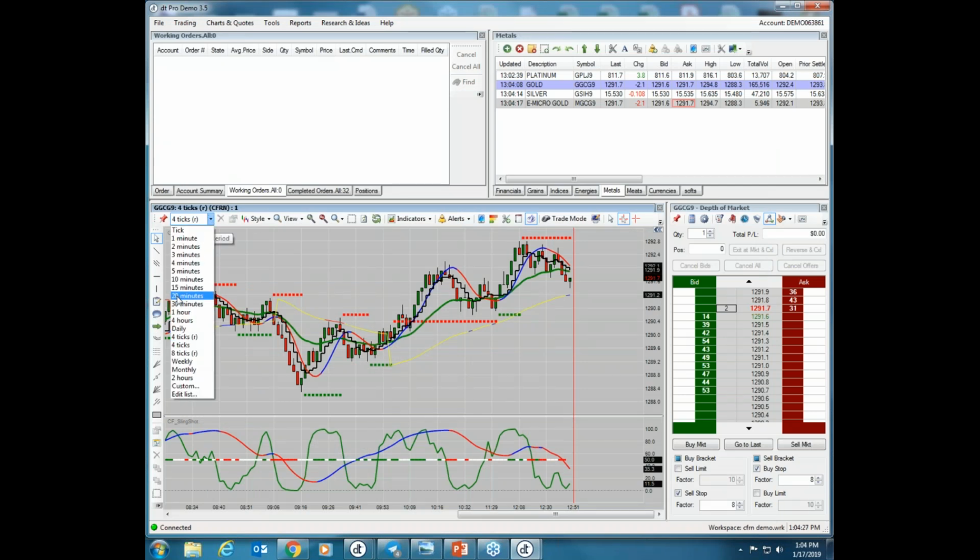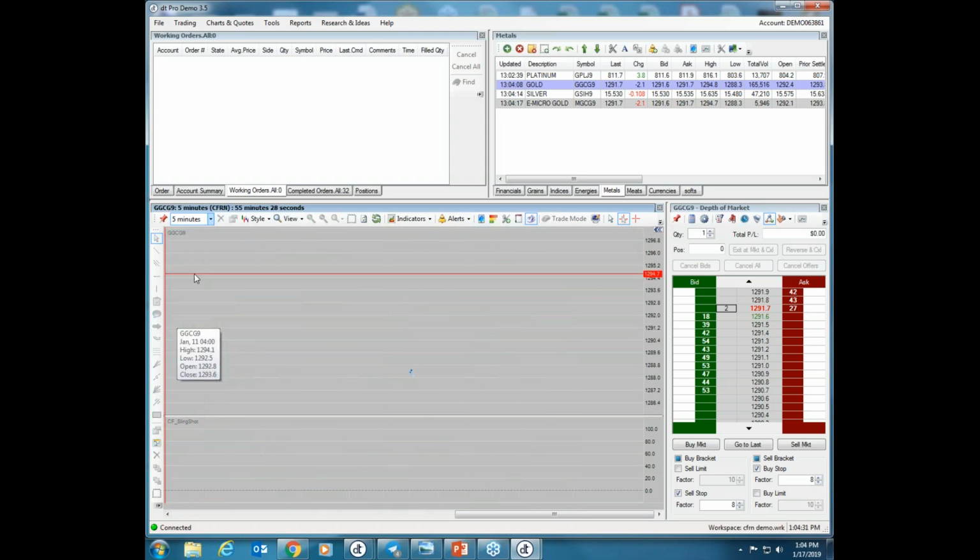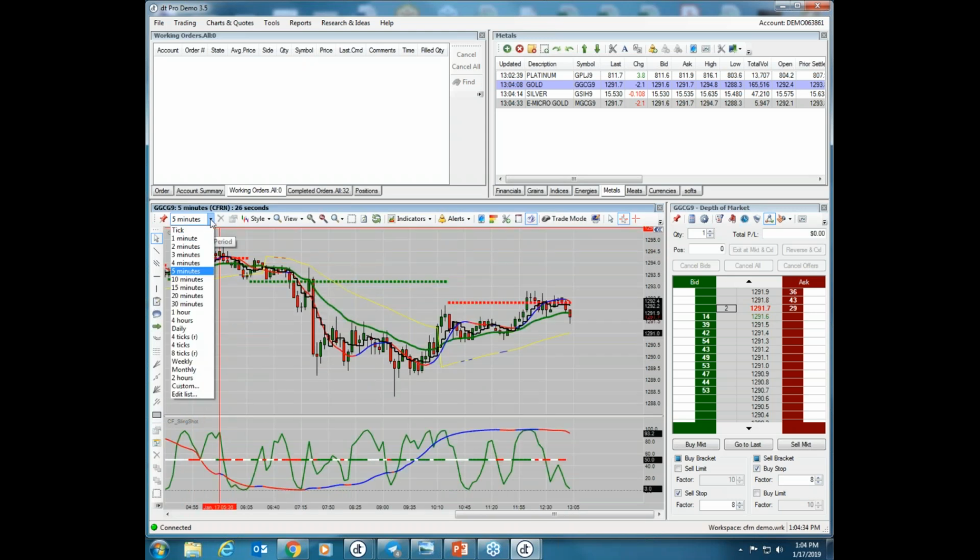If you have DT Pro, a lot of times people are on a time-based chart. They might be on an hourly, might be on a 5-minute, whatever the case might be. The way to get to the 4-tick range chart, next to the time frame, just hit this drop-down box.